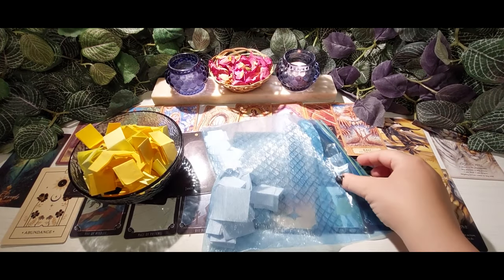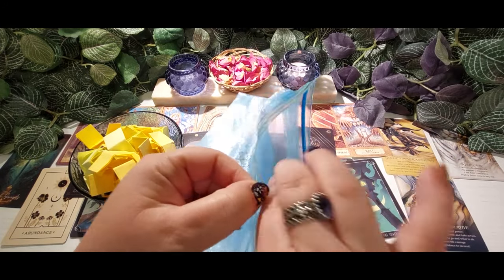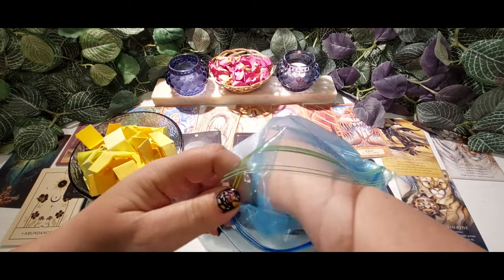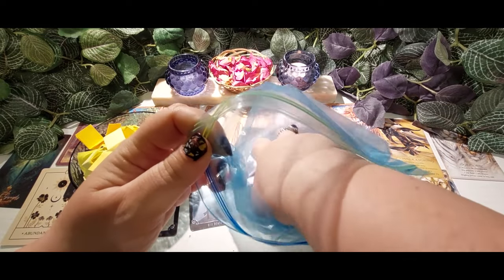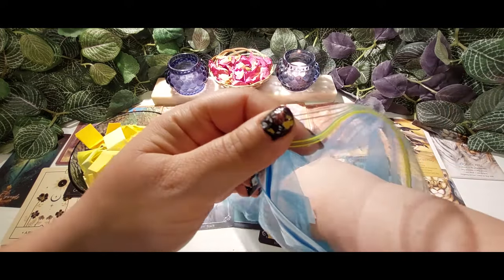All right, so I've taken the Ziploc bag, which is a very high-tech instrument of work. So Spirit, what can you tell me for file number two? File number two's future spouse's physical appearance. What is file number two's future spouse's physical appearance, Spirit? Tell me.